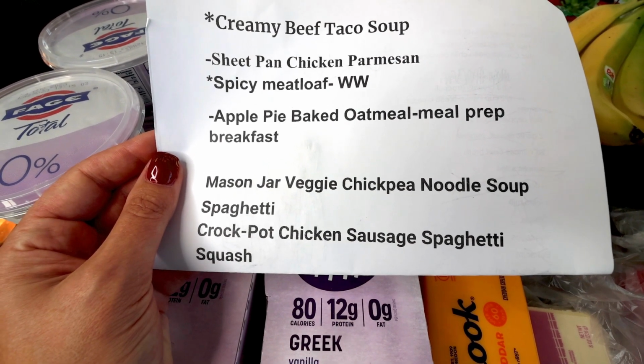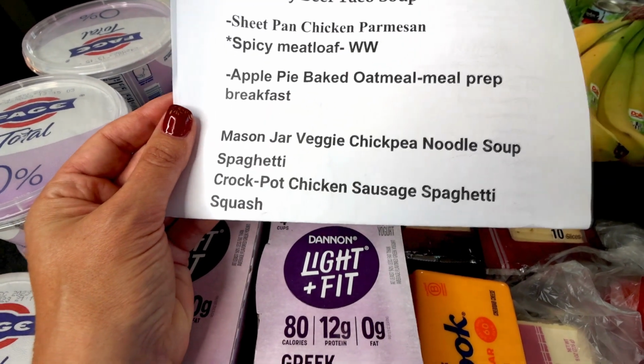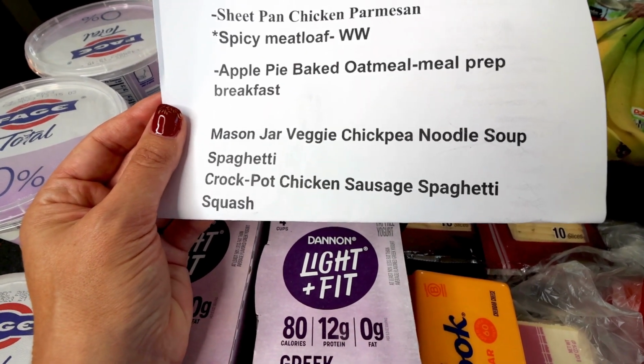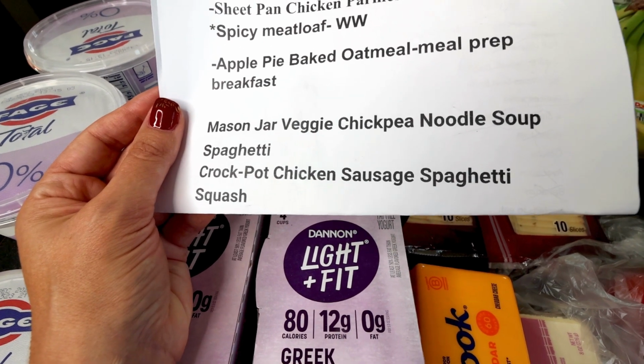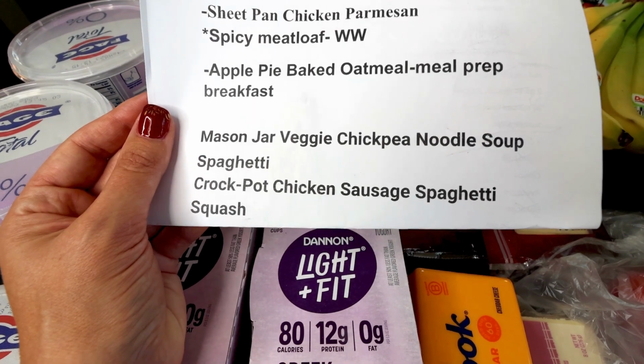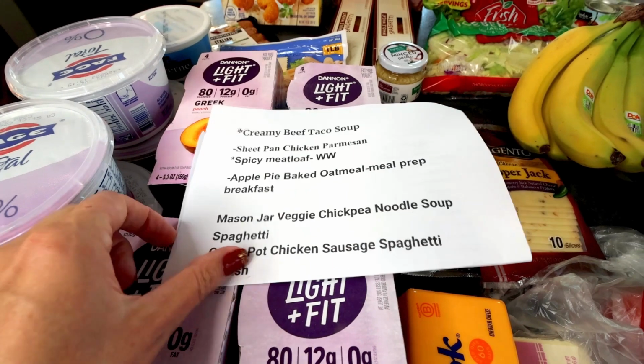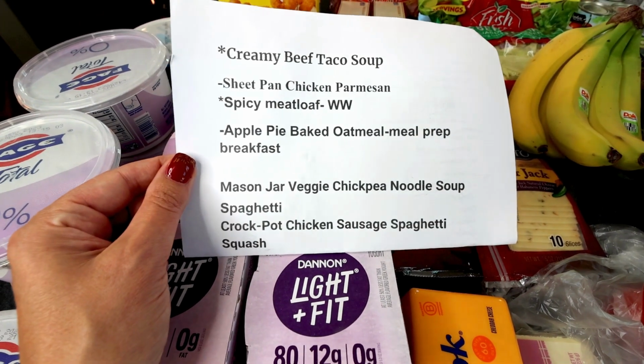I'm going to be making that for a lunch meal prep, and I already have a video on that I will link. I mentioned the spaghetti that's going to be for dinner meal prep, and then the crockpot chicken sausage spaghetti squash, which is also dinner meal prep. And all of these last three here, like I said, I've got videos on already, so I will link them if you want to check any of those out.